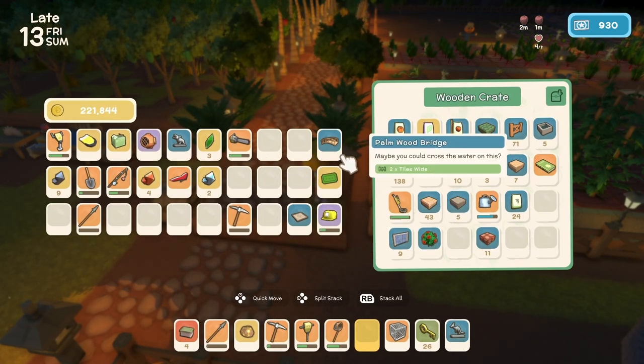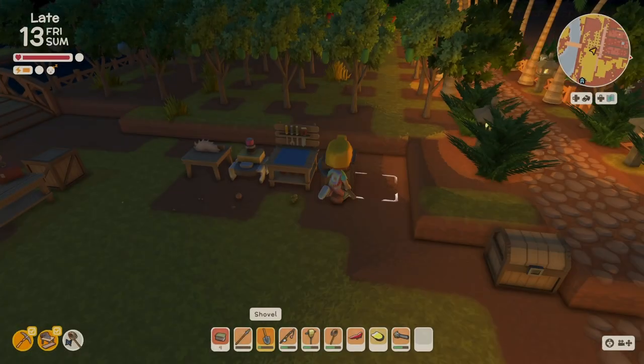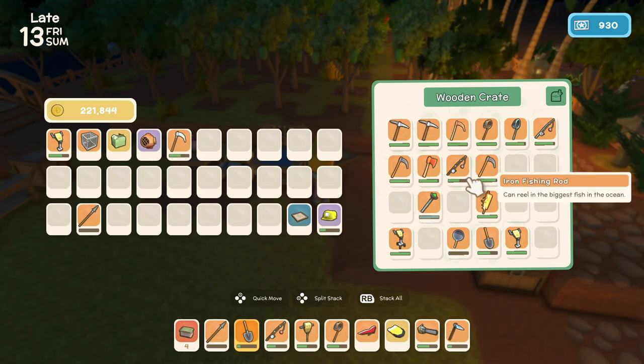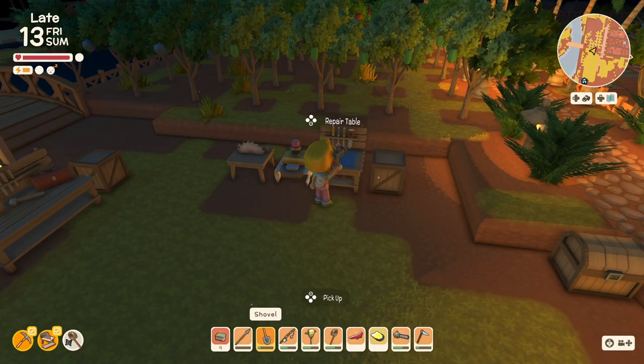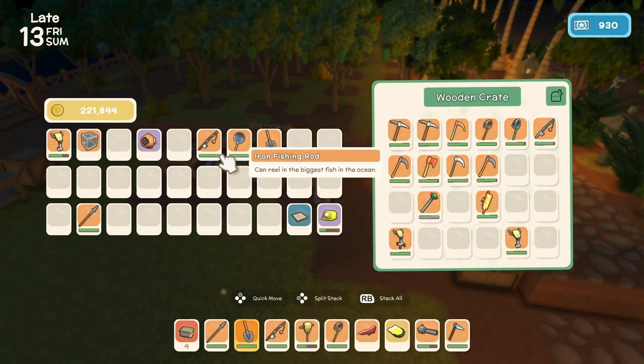I've been carrying this bridge around with me forever. I think I'll put it away. And I think I'll repair all my tools now. Not sure why I have 2 iron fishing rods. Maybe I'll sell that.